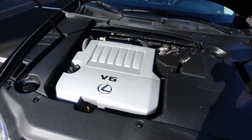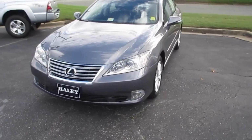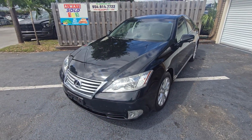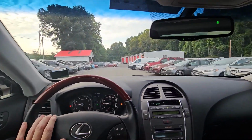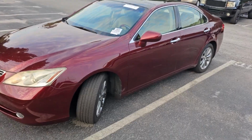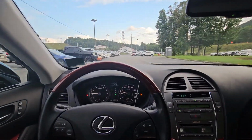Under the hood sits the same 3.5-liter 2GR-FE V6 found in the Camry, producing 272 horsepower. This engine has earned top reliability ratings for its engine, electrical system, transmission, and fuel system for over 11 years running. Owners routinely report 200,000 plus miles with only routine maintenance. The 6-speed automatic transmission proved equally bulletproof, with few reported failures even at high mileage.